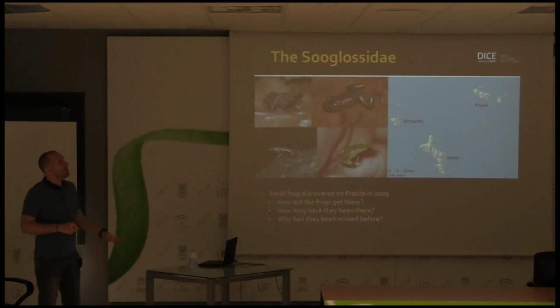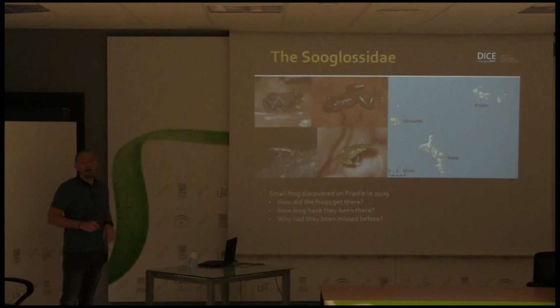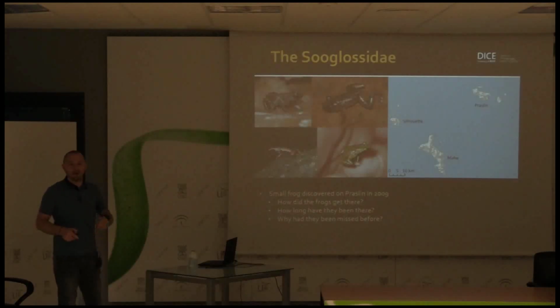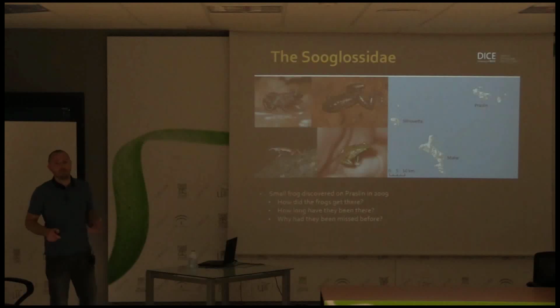So there's a World Heritage Site on Praslin, and one of the organisations that I've been working quite closely with, Seychelles Islands Foundation, they are responsible for this World Heritage Site. And they were actually in the process of building a visitor centre. In the construction of that visitor centre, somebody spotted a frog jumping around in some leaf litter at the back of where this building was being constructed. It was subsequently identified as being a sooglossid. But no one had ever reported sooglossids from Praslin before.